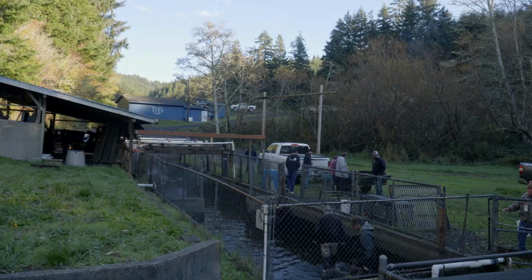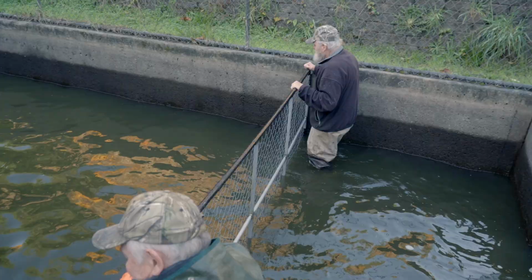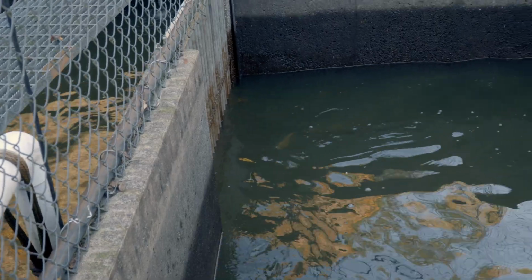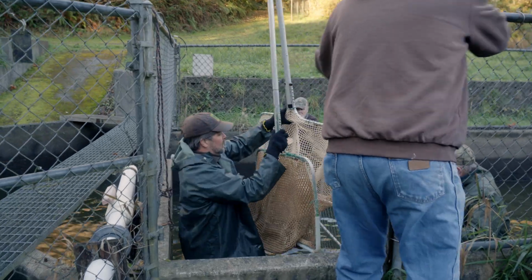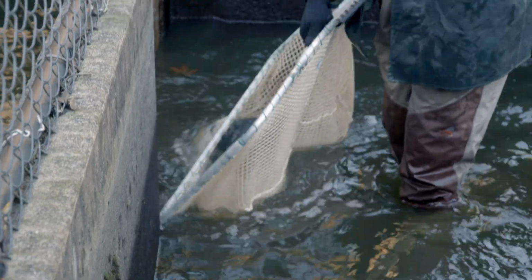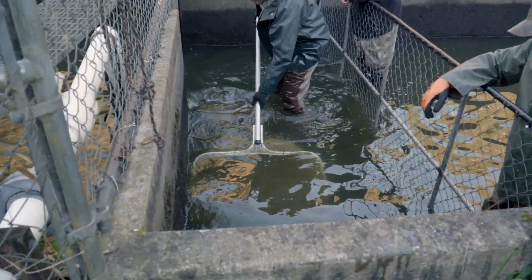And today we are spawning out the last of our fish and trying to make some more fish to put in the river. Today we crowded down the fish to get them all together. And like I said, today is the last day, so we are going to use all the fish. On a regular day, we will go through each individual and make sure that it's ripe and ready to go. And otherwise we'll hold it for another week or until it's ready to go.